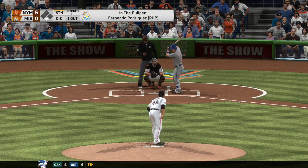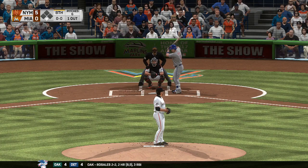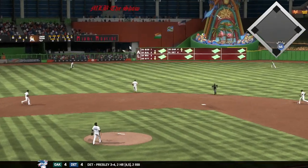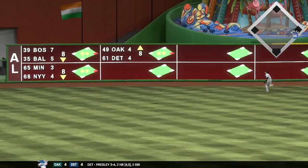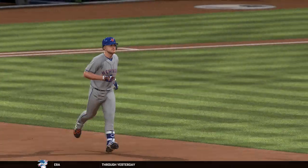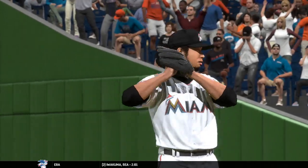Marlins have some action in the bullpen now as a right-hander is up and throwing. From the stretch. There's a swing and a high drive into left center field. Yelich going back at the track. The wall. Out of here. A solo shot, and they add another.